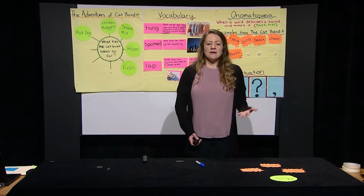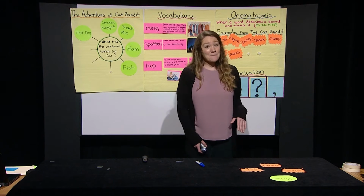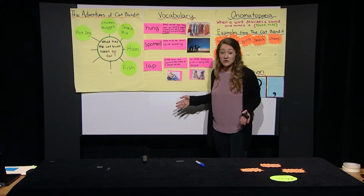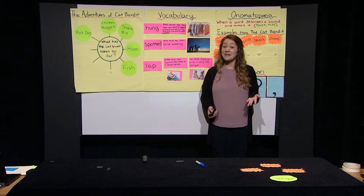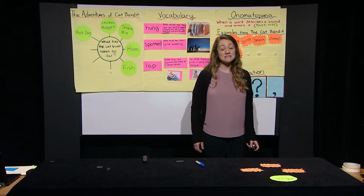So far in the Cat Bandit series, we've not seen the Cat Bandit's family. So I'm not so sure if we'll see a lap, but you never know, we could. And since the title is called The Milk, I wonder if the Cat Bandit might lap up the milk. We're going to have to read to find out, though.